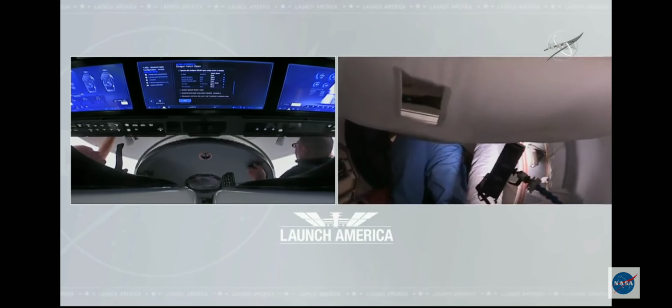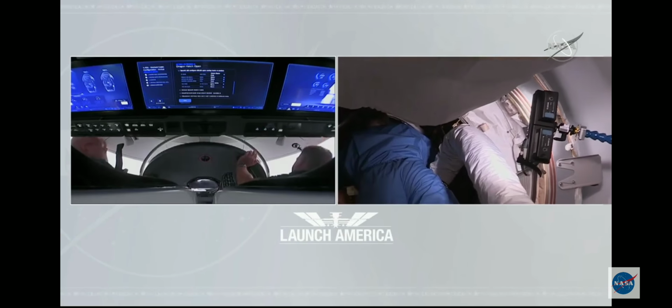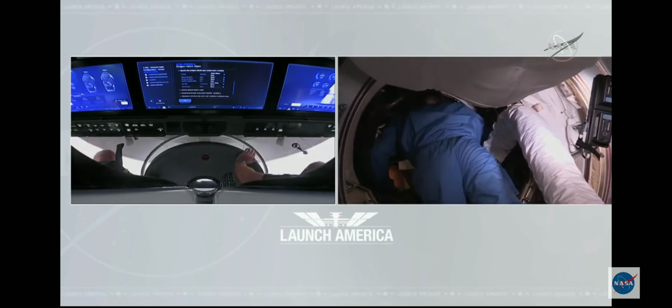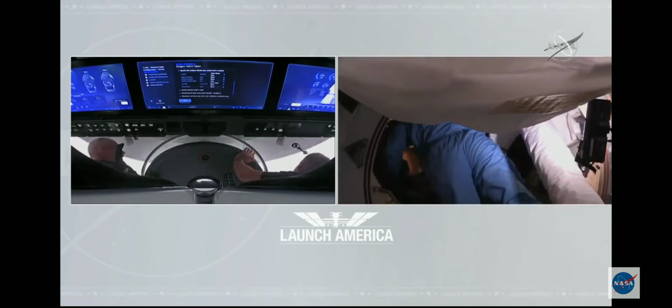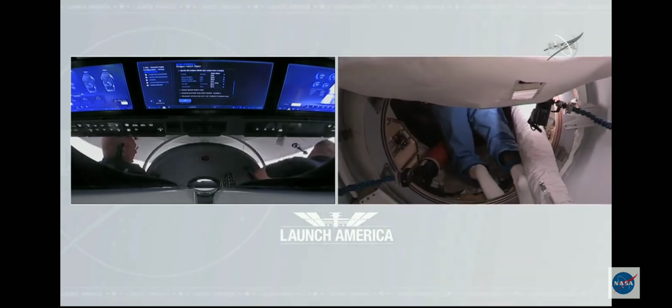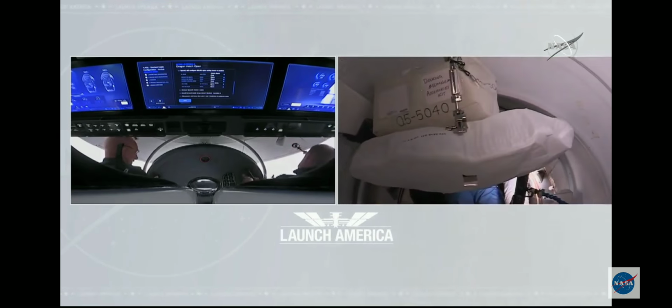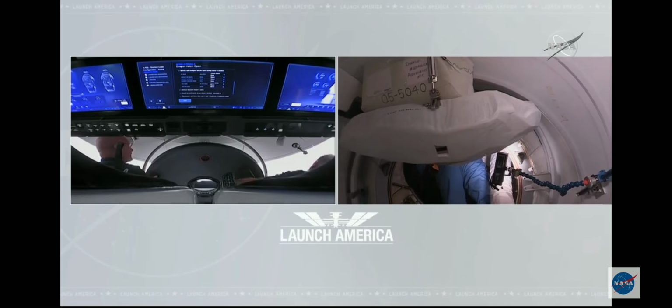And with that, the hatch is open. 12:02 p.m. Central Time, 1:02 p.m. Eastern. Bob Behnken and Doug Hurley opened the hatch to the International Space Station after launching from American soil on a U.S. vehicle for the first time in 9 years. The first time ever for a commercially built spacecraft.